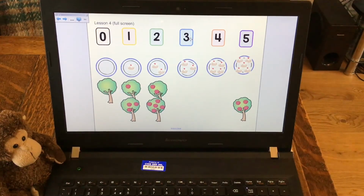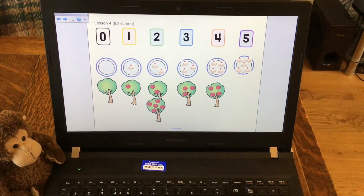Then my next number is 3. Let's go look at the apples again. 1, 2, 3. Oh, it's the first tree I've counted. Here we go. Then I need 4. 1, 2, 3, 4, 5. Oh, no, it's not that one. That's got 5 on it. 1, 2, 3, 4. Move the apple tree across. And my last one left, we've already counted these, had 5 on it. So I can match that one up with the 5.